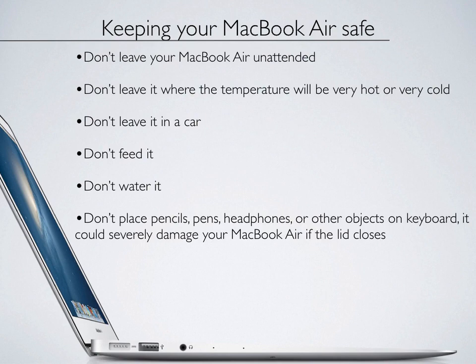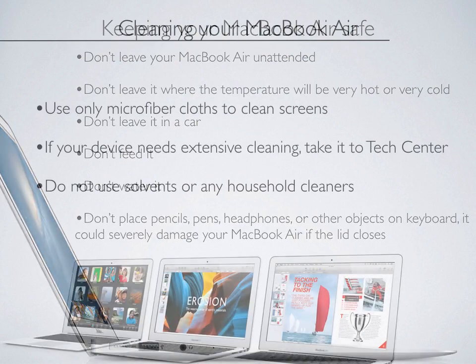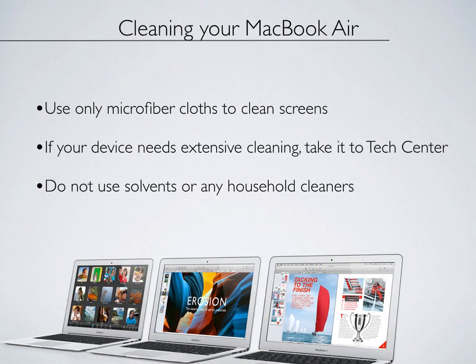And then you're going to have to take a visit to the tech center, and parents are going to have to pay a $50 charge to have that device fixed. Students, we also think it is very important that you keep your device clean. Only use microfiber cloths to clean your device, and these can be purchased at Walmart or Best Buy. If you do want a thorough cleaning of your device, just take it to your tech center at your building.